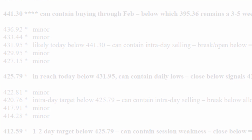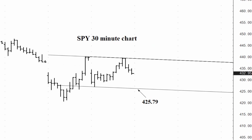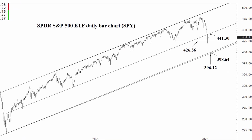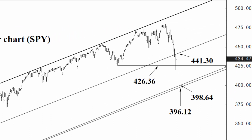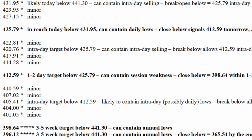And this is kind of an average. I'll show you here. This is a 30-minute bar chart. You cannot see this on a daily chart because those highs are just day to day, consecutive days. But it is an average of a horizontal structure right now that averages out at 425.79 for the day. So I thought I'd put it in there because it's not altogether different than the 426.36 low from last September that we certainly spiked through last Monday, two days ago. And we came close to testing it actually on Tuesday. The low was 427.15. So I'm just going to put that 425.79 level out there as a session containment level that could contain daily selling pressures.